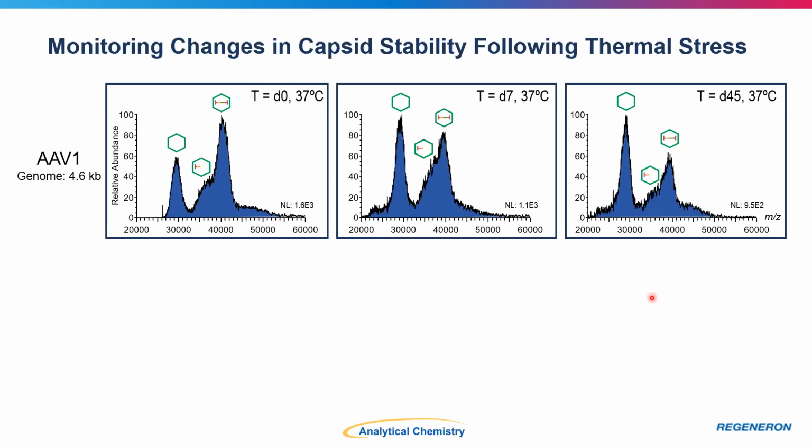So finally, we explored how sensitive our platform is to changes in capsid stability. For these experiments, 2 different AAV materials were selected that show known differences in capsid stability under thermal stress. They were subjected to incubation at 37 degrees Celsius for up to 45 days. In this first example for AAV1 material, by comparing the relative abundance of empty versus full capsid across time points, there's an obvious decrease in the abundance of the full capsid over time, which suggests that it becomes increasingly destabilized over extended periods of thermal stress.